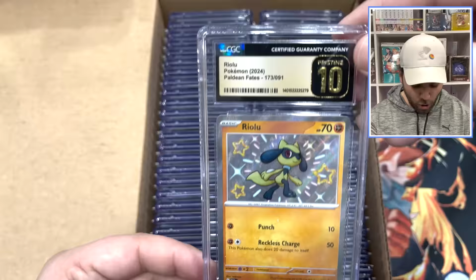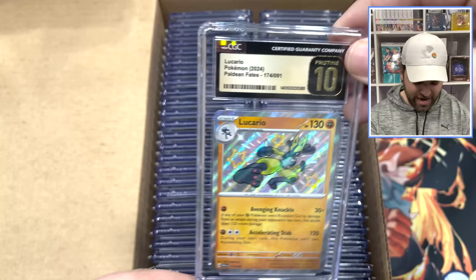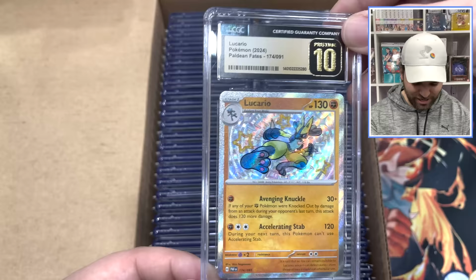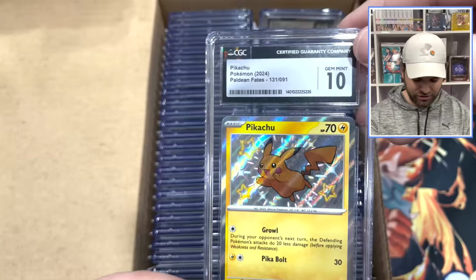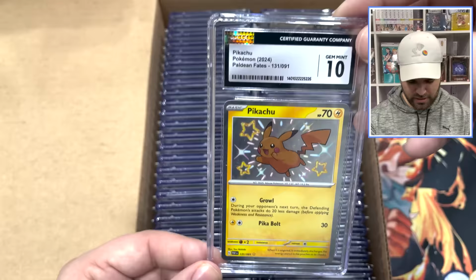Ooh, Pristine Riolu. Oh my God, are we gonna get Lucario? Let's do it, baby. Let's show it. Yes, Pristine Lucario. Oh no, that is one high value slab right there, guys. Sheesh. And the Riolu to go with. You gotta win both those auctions. Wow, another Pikachu. It looks like we're not getting a pristine Pikachu, though. Oh, pristine Raichu, though!